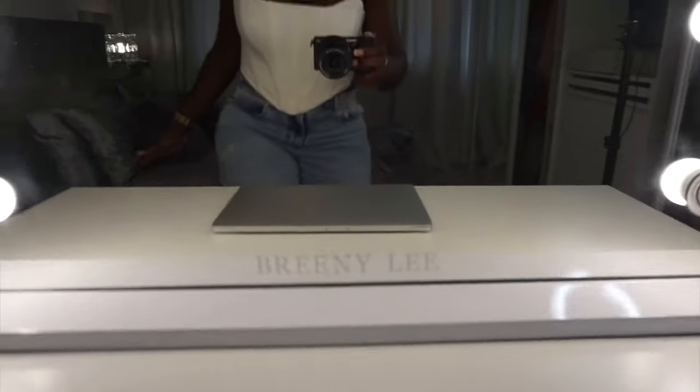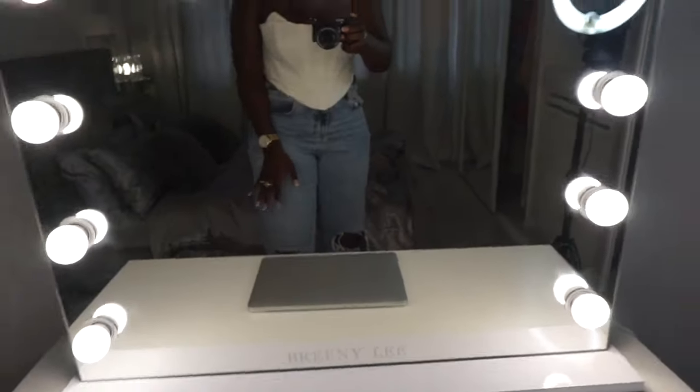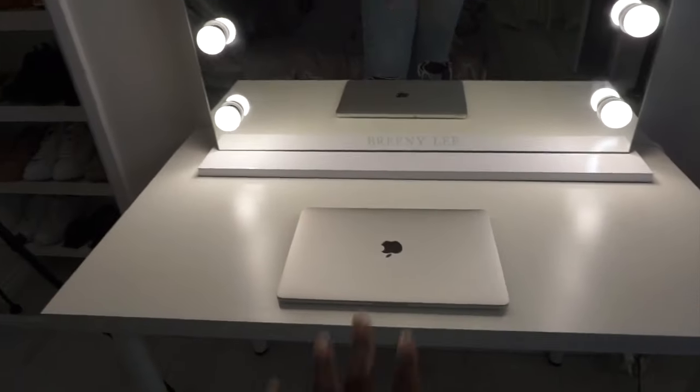Right there, right there, right there. Ew. Oh my god, so exciting. And this is going to be the place where I do my makeup. Like I said, when the actual table comes, it's going to have compartments for makeup and stuff like that. And I also bought myself a little stool.